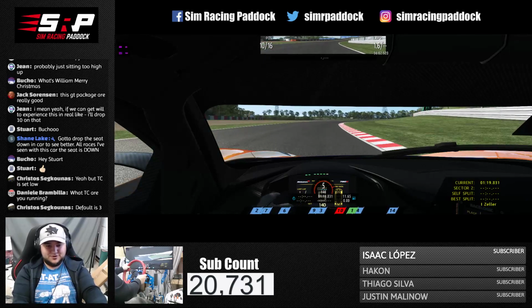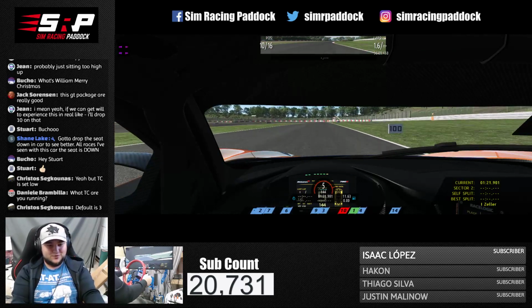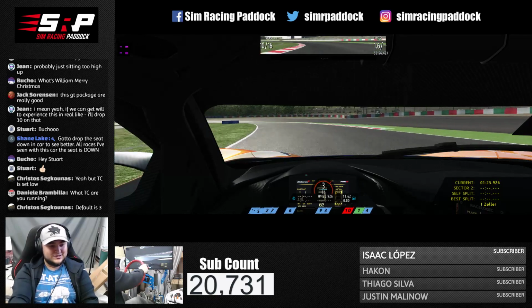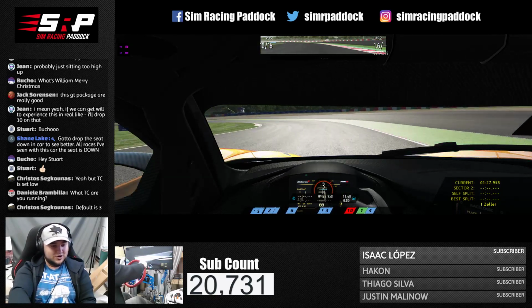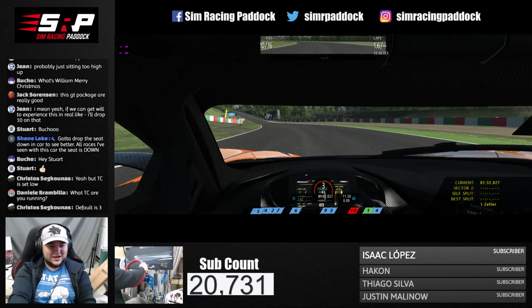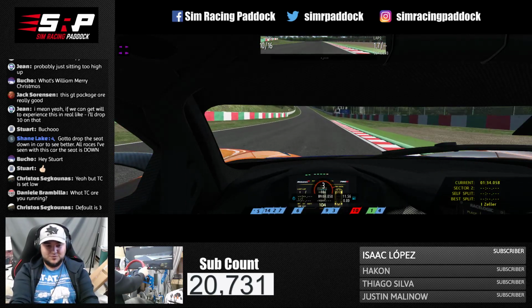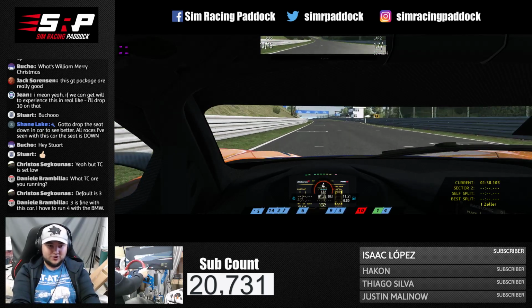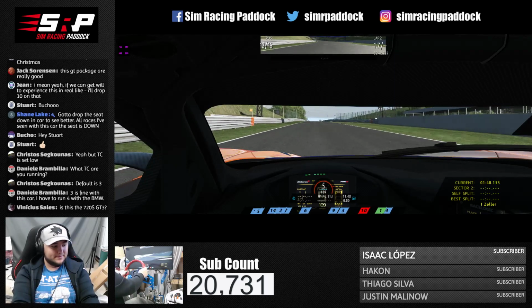Default TC would be 3, so that's what I'm running, because unfortunately I lost all my buttons on this wheel. So hopefully in the future I'll get it back up and running, but it's kind of unfortunate right now. But yeah, default TC would be 3. And yeah, it's breaking free quite a bit, surprisingly.